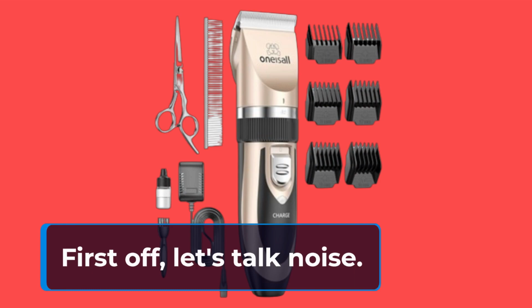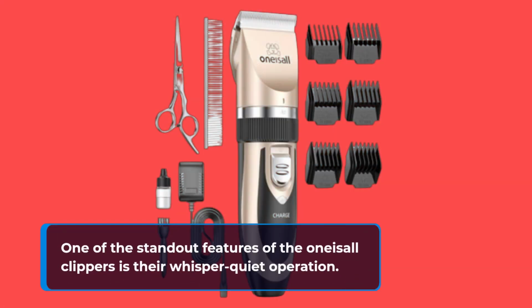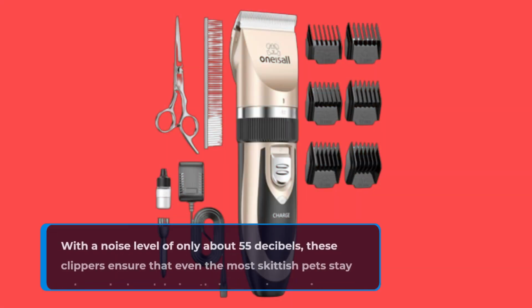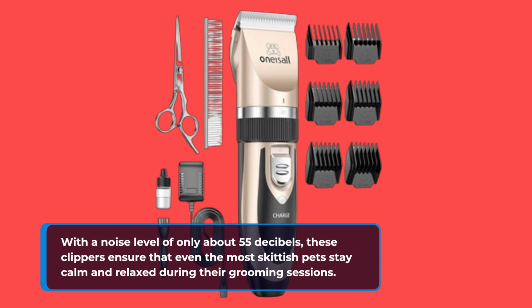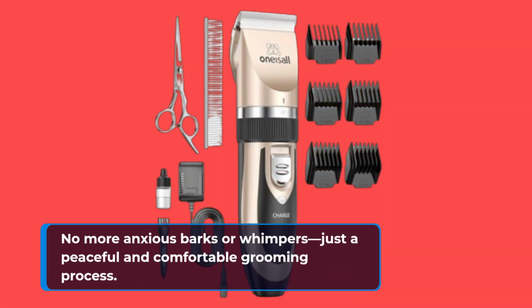First off, let's talk noise. One of the standout features of the oneisall clippers is their whisper-quiet operation. With a noise level of only about 55 decibels, these clippers ensure that even the most skittish pets stay calm and relaxed during their grooming sessions. No more anxious barks or whimpers, just a peaceful and comfortable grooming process.